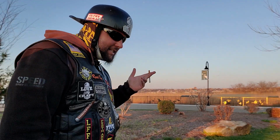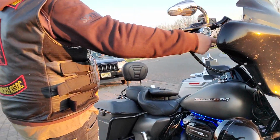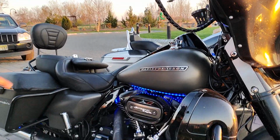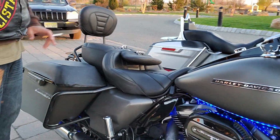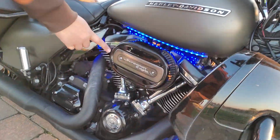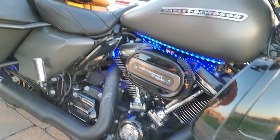Well, it's a 2018 Road King Special with Vector Fairing. It has two 6x9 speakers with the Rockford Fosgate PMX2. Then I have two speaker pods, and I have two saddlebag speakers, but they're not really connected right now. But the music's pretty loud. I have a 107 engine with the Screaming Eagle, I believe that's the Ventilator intake.